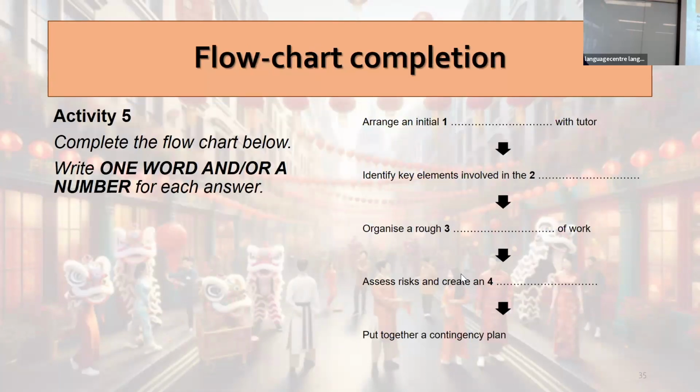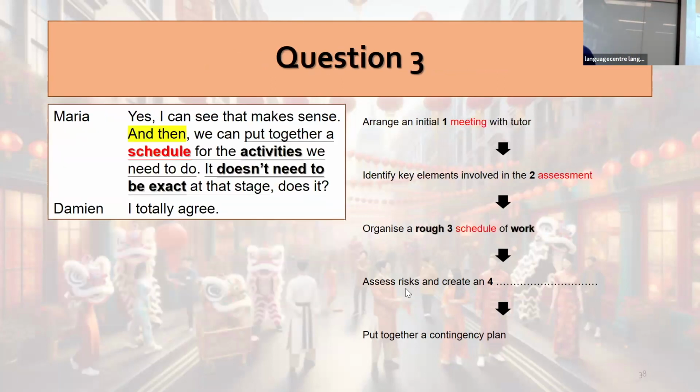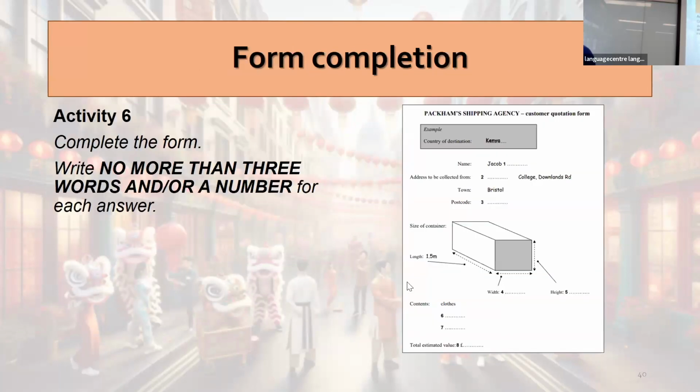I think we don't have time to cover this. I will skip flowchart completion. If you are interested in doing this activity, we can send you the audio clip and the transcript for you to work on your own later on. Okay. Form completion. Okay. Maybe let's just have a break after this activity, form completion.